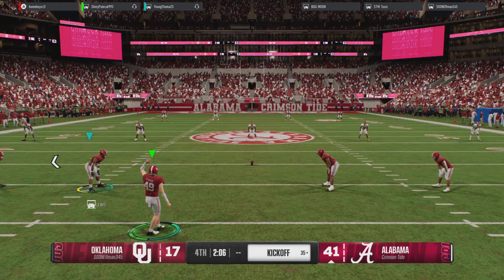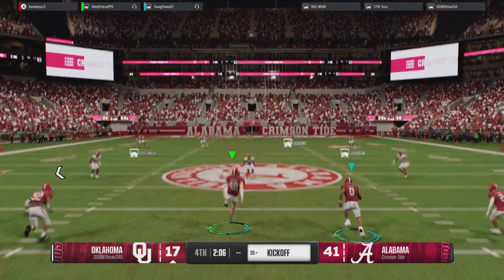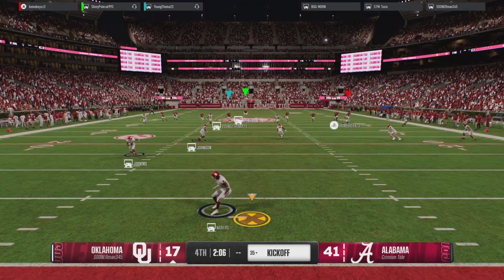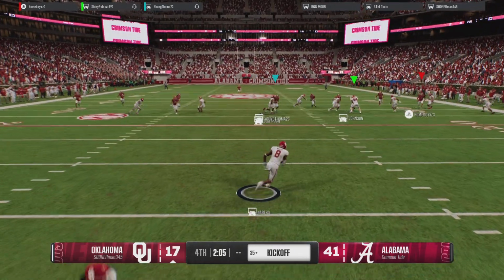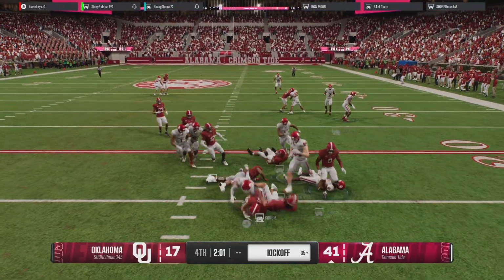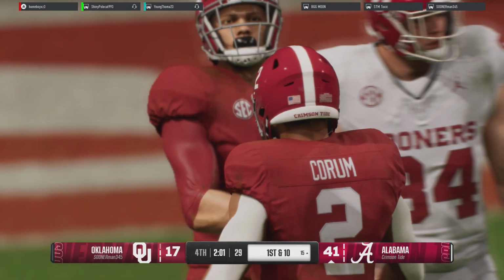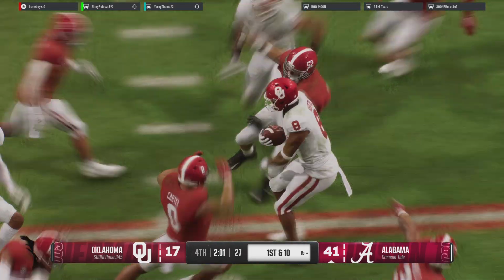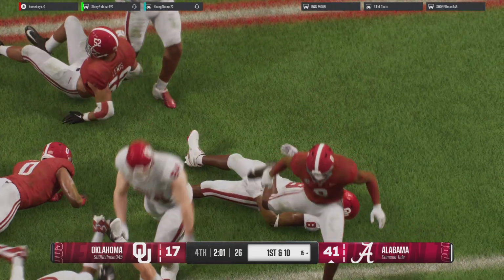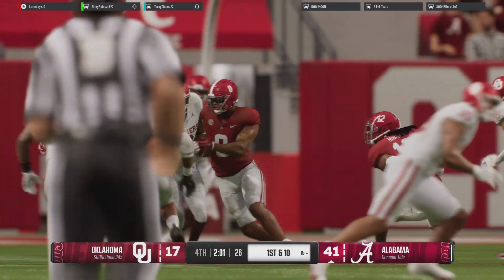They're lining up to boot it away. And he takes this from inside the 5. And he loses the ball deep in his own end. You just can't have that happen if you're on the return team. You know if you lose the football now, you're giving the other offense the ball back deep in your own end. Simply can't happen.